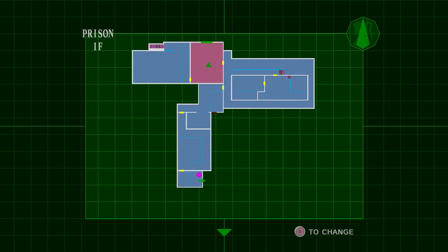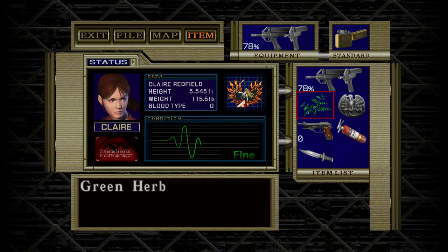Okay, let's see here. I think there's a door that I missed. Well, we'll leave that for now. Okay, let's see. I just want to make sure these guys are dead. They should be cuttable if they're still alive.